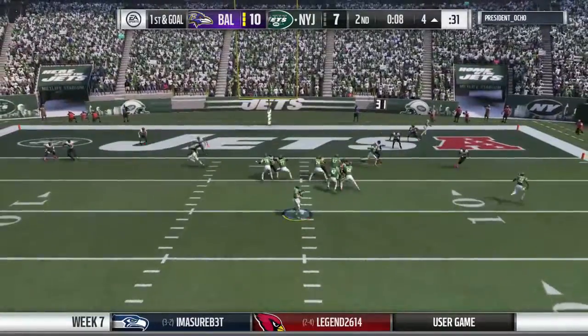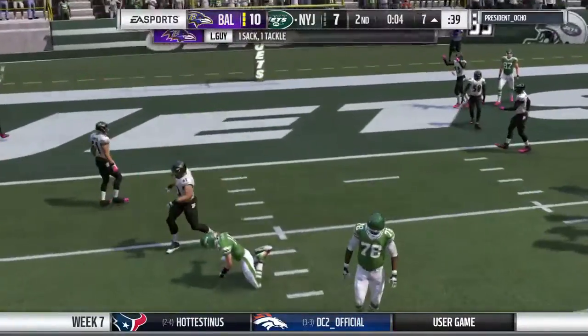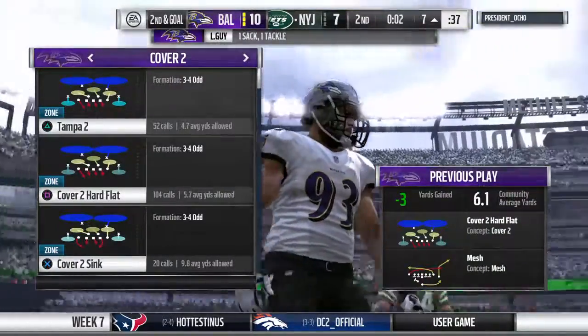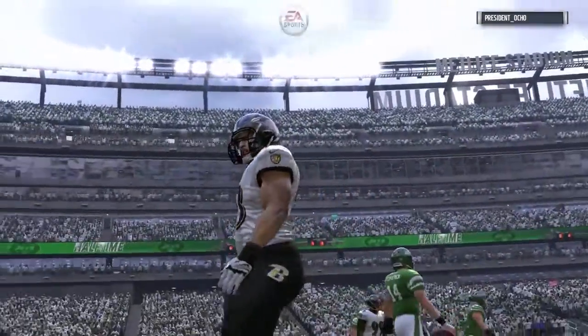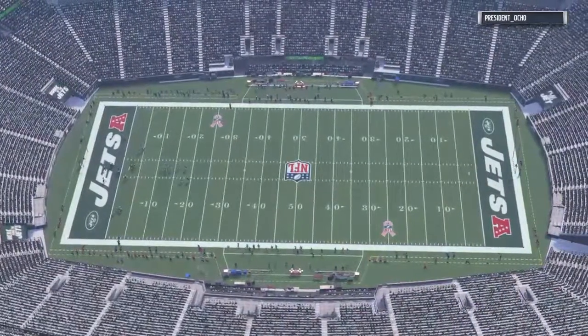Throwing Fitzpatrick, feeling the pressure here and taken down. A sack back at the 7. We have hit halftime. Still 2 more quarters to go. We'll take a timeout. We'll be back after this.